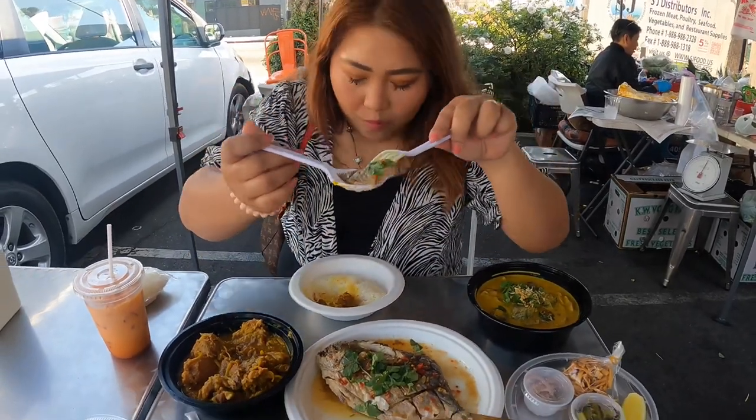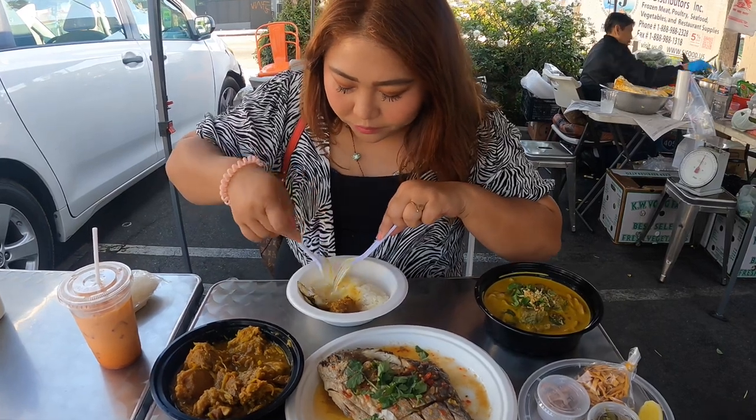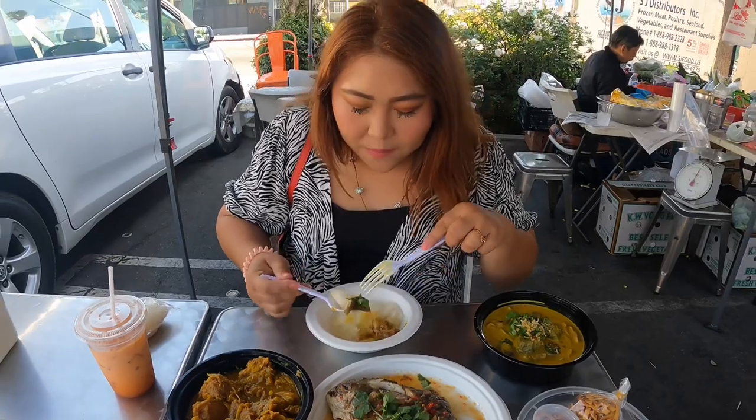Fried pompano. Fried pompano with some sauce on top.